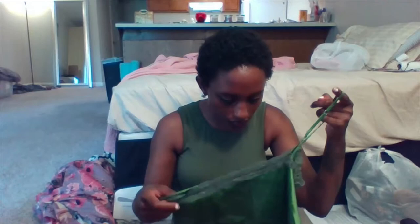It's an oversized jean shirt. This is a cami by Daisy Fuentes Moda, size small. I love the little daisies on the side. You see the daisies on the side? And I love the color green. Money green. Okay? Because I'll be trying to get that money.